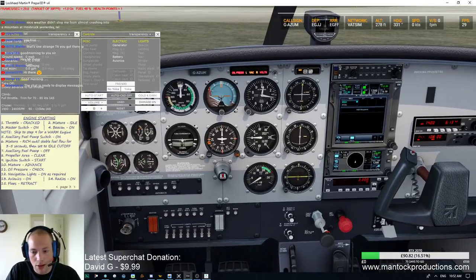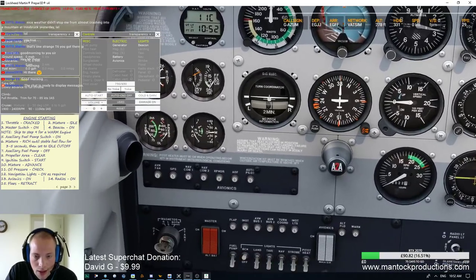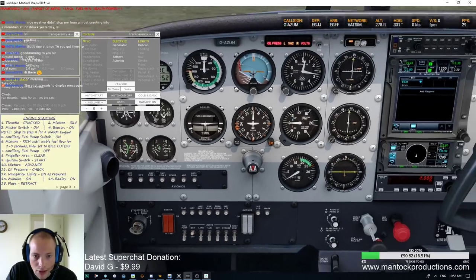Okay, throttle cracked, mixture idle, master switch on, beacon. Beacon is on. Skip to step 9 if the engine is warm. It is not, so let's go. Auxiliary pump on, and then mixture rich until stable fuel flow for 3 to 5 seconds. So the fuel pump is going on, and we're watching the fuel flow. It's just right there. Let's zoom in there for you guys. Right there. There you go, that should be enough.